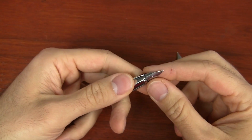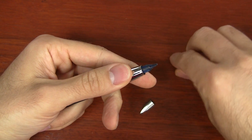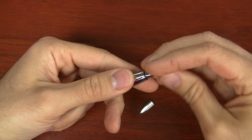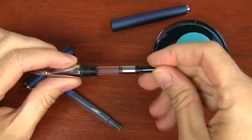It's got a lot of different nib size options available. However, I would recommend a fine nib if you're giving it to someone that doesn't know a lot about fountain pens. And it takes a cartridge or a converter, so it's very convenient whether you prefer to use cartridges or bottled fountain pen ink.